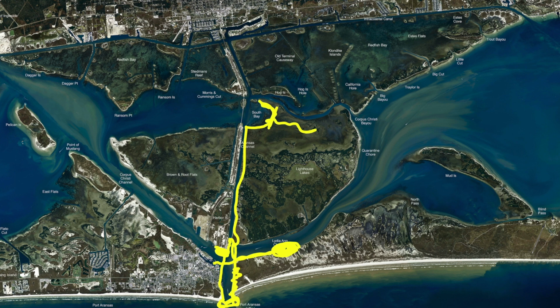Just be courteous. There's a lot of boats that do fish this little cut. If you do run in, put your trolling motor down and try to troll in and out. Don't be just blowing through by people and getting people upset. We all got to fish some of the areas at some time together, so be courteous.